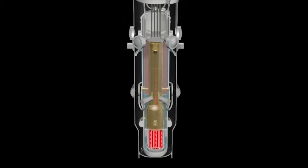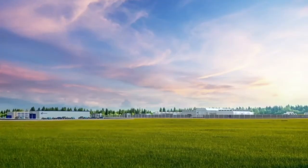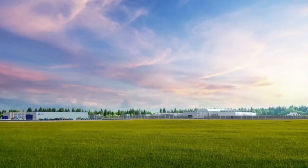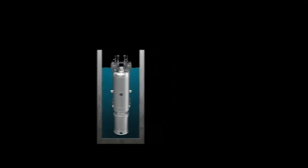We're really interested in looking at these smaller reactors as being things that could be deployed at industrial facilities to provide direct heat and other kinds of process energy.